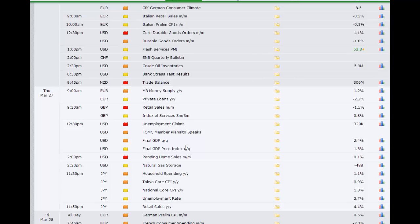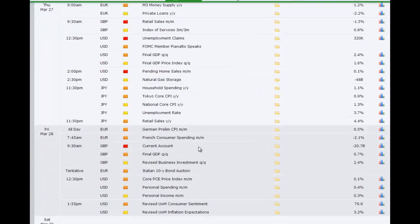And then Thursday is going to be our big trading day when we have things like unemployment claims, pending home sales, the retail sales. This is all going to start to snowball into a very heavy market day on Thursday. And then Friday we're going to have a very nice and slow kind of movement.